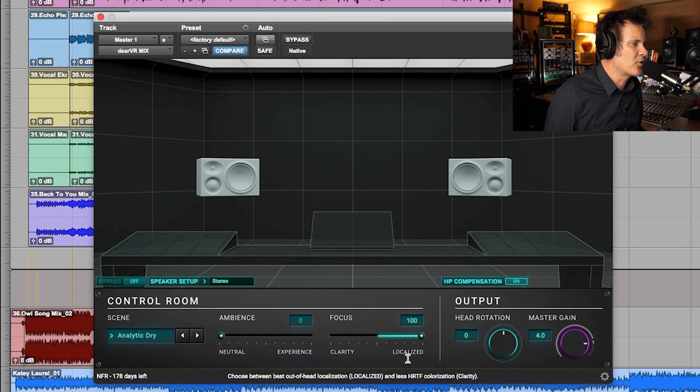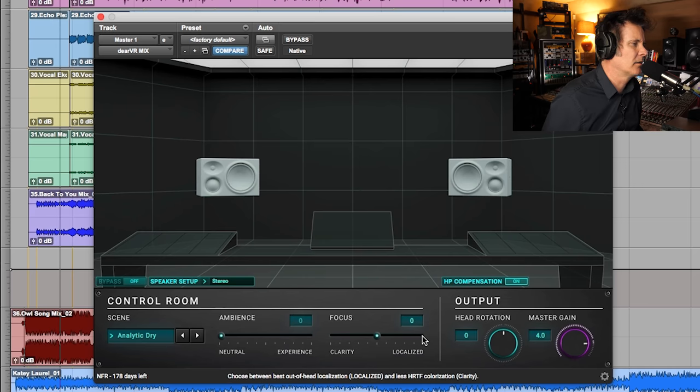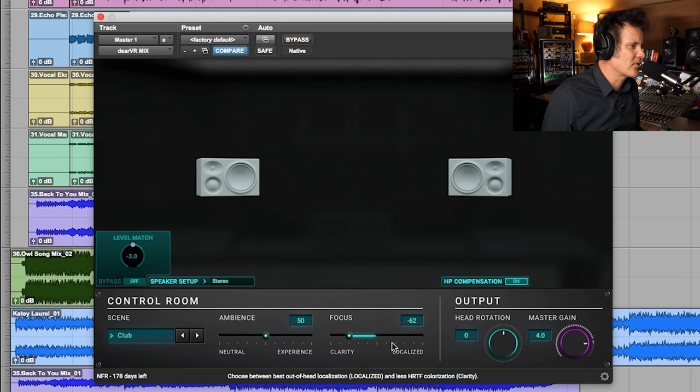But it's interesting, where it's dry, even though I'm not listening in binaural, if I go to the localized, there's a real kind of high mid boost. Gets a little scoopy sounding here, and then there's this sort of mid-range coming in. So even without it being in binaural, it's having an effect. So I'm going to go on to club here. Let's have a listen to the club setting.